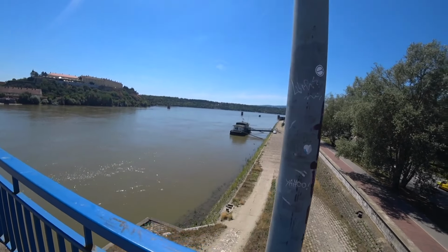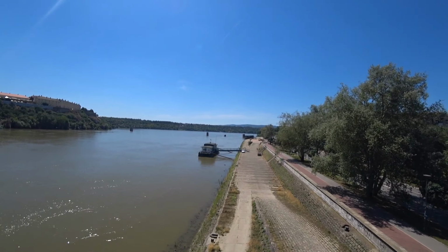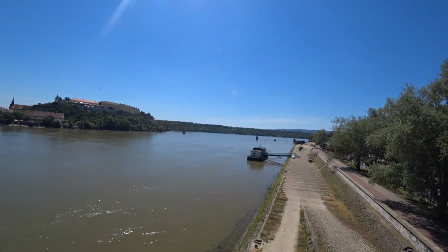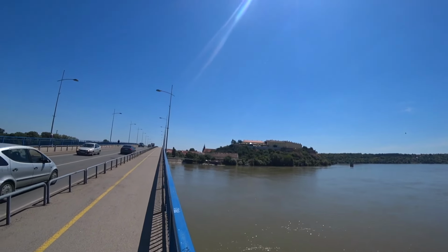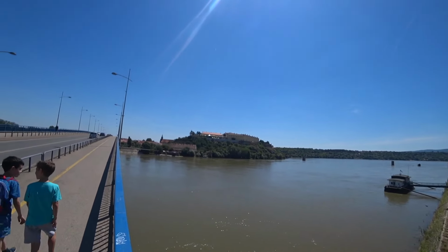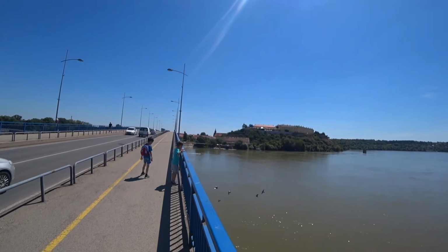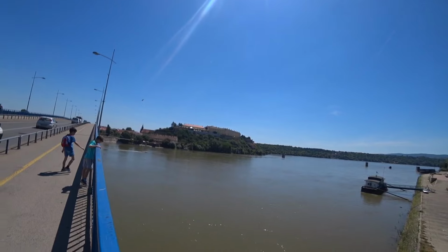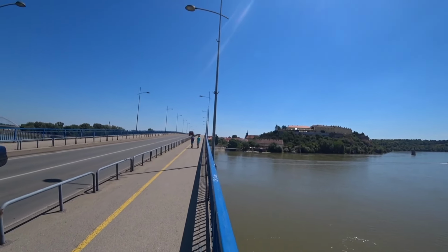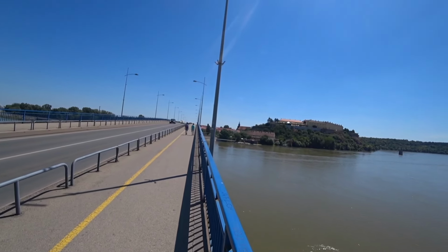Okay, everybody, so now we're at the Danube River. So this huge river snakes its way through Serbia and also through the capital of Serbia, Belgrade. And on top of the hill there, we got the Petrovaradin Fortress. This was built in the 17th and 18th century, and it's the centerpiece of attractions here in Novi Sad.